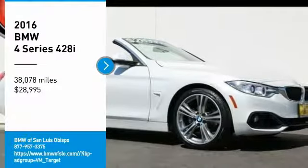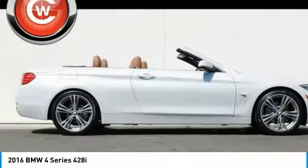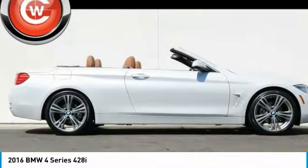Stop by and take a look at the 2016 BMW 4 Series. The BMW 4 Series is a powerful machine which comes with impressive handling, upscale interiors, and it delivers on BMW's ultimate driving machine and is priced below $30,000. This vehicle has less than 40,000 miles.